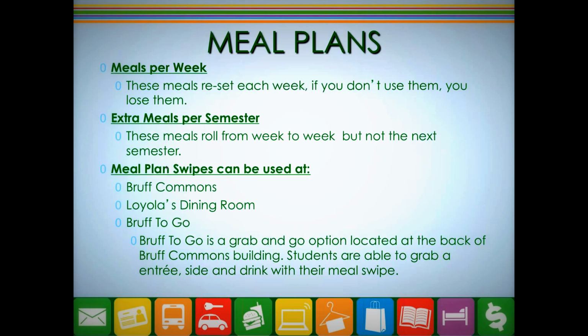And the nice thing about having the Loyola dining room as an option is that it is closer to the St. Charles side of campus. I personally have a lot of classes on the academic quad, which is kind of the front part of campus, and that's really close to Loyola's dining room. So if I want to grab a bite to eat between classes, I don't have to go all the way back to Bruff Commons, which is on the back end of campus. I can just go to Loyola. In terms of quality, they're very similar dining rooms, but sometimes it's more convenient to go to that Loyola Orleans room, depending on where your classes are.